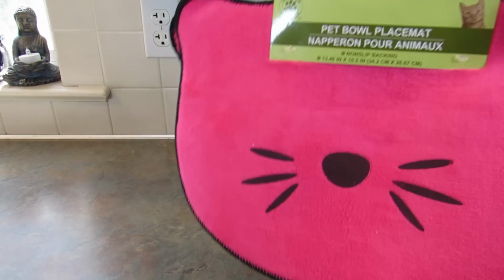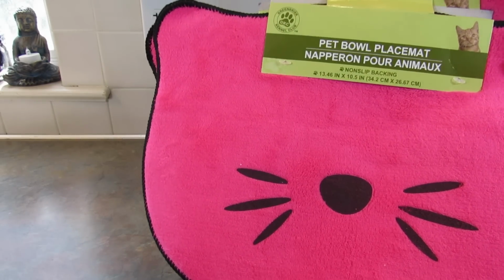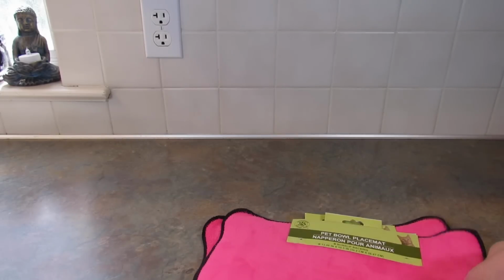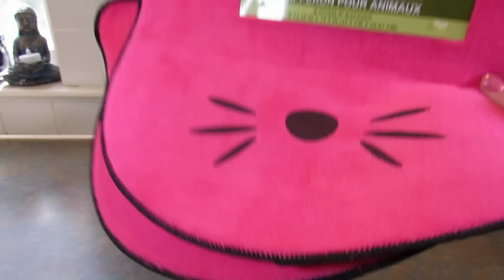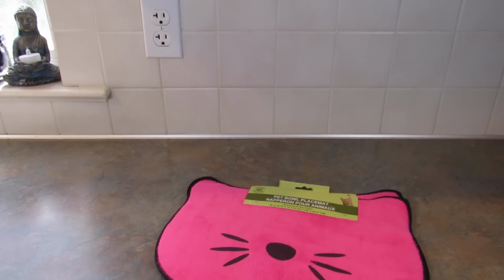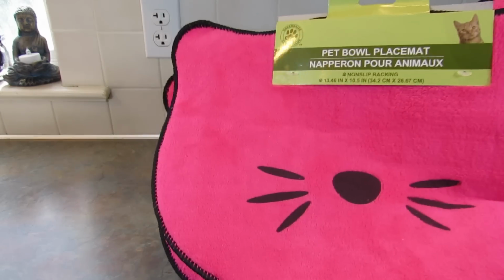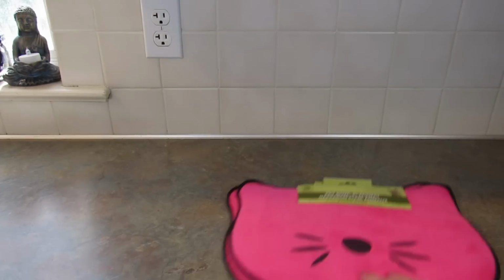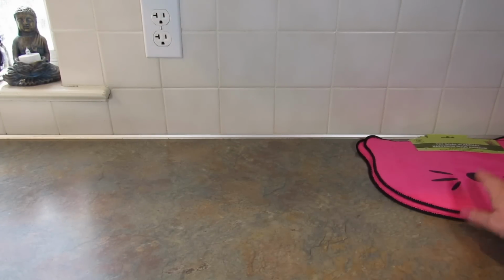First up, I picked up two of these pet bowl placemats. They're the same. They're the pink kitty cat face, head, whatever. They also have them in the shape of a bone for a dog, and they come in other colors. They get gross after a while, so you kind of just have to replace them. So I grabbed two just so I would have them when I need them. It's actually about time to replace the one we have.